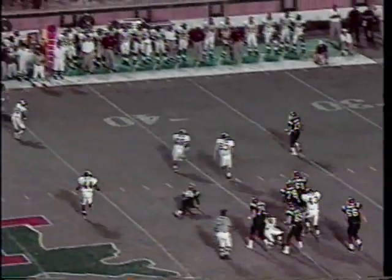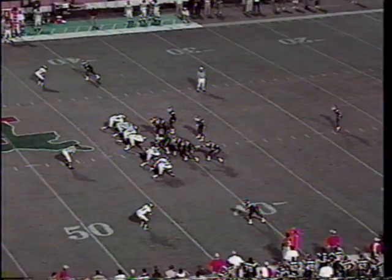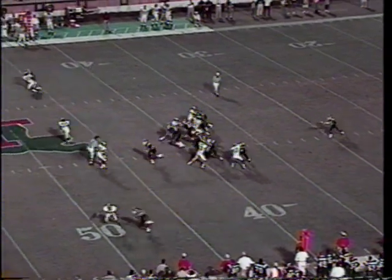Put some rush on here from the right side. Here is Tim Rete rolling way right, throwing deep over the head of everybody, incomplete down around the 25-yard line. All right, here is Price. This will be his fifth punt of the night. Line of scrimmage is the 41.